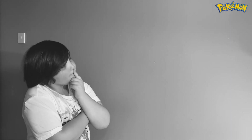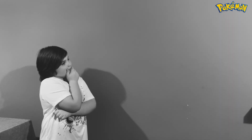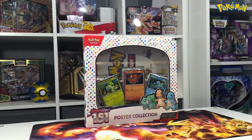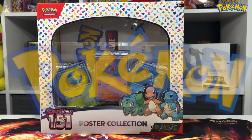Do your walls need a makeover? Are you sick and tired of having dull, lackluster walls? Do you want to add some life and excitement to your otherwise boring and drab home decor? Well, lucky for you, here at Frugal Bear Gaming, we have just the answer. The Scarlet and Violet 151 Poster Collection from Pokemon.